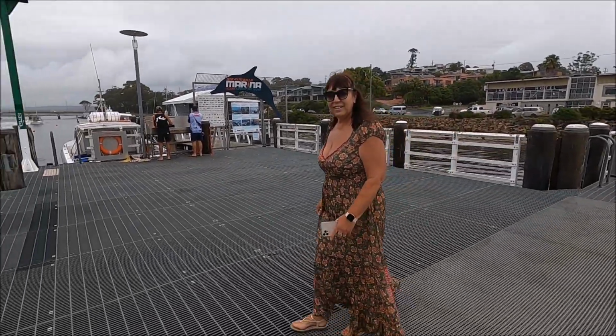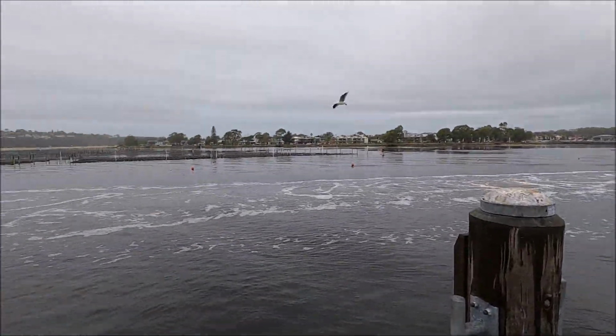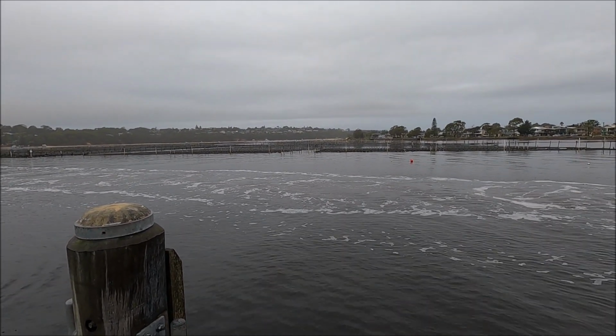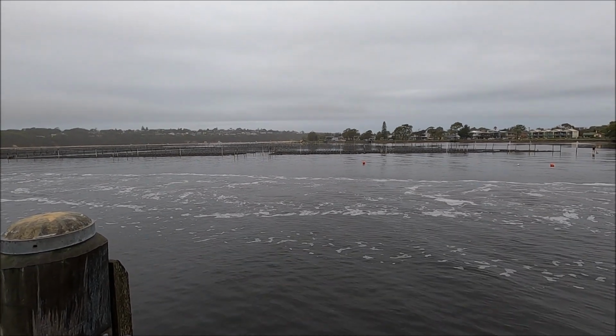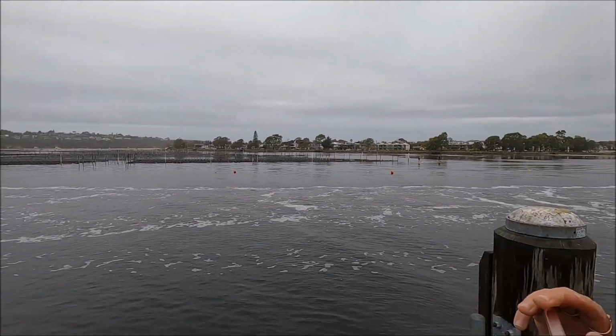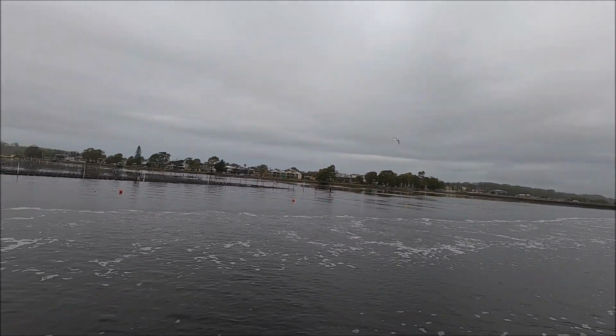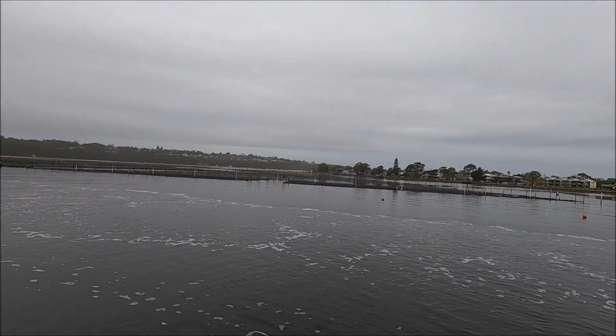Hey Nat. Look what's over there. Lots and lots of oysters. That might mean you can buy some fresh oysters from around here. Yum. So you know what that means, don't you? Oysters, here we come. Oysters Kilpatrick on the Weber tonight, or even Mornay. Half and half. We'll do half and half. Might buy some natural ones too. So yeah, here we are, Merimbula. Very nice.